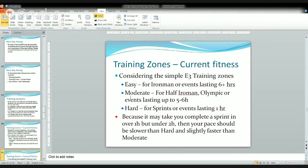If you consider the simple E3 training zones that we just gave you, easy, moderate, and hard, then an easy session is for events that are lasting over 6 hours. A moderate is for events that are anywhere between 5 to 6 hours, up to 5 to 6 hours. And hard is for events that are anywhere between 1 to maybe 2 hours.